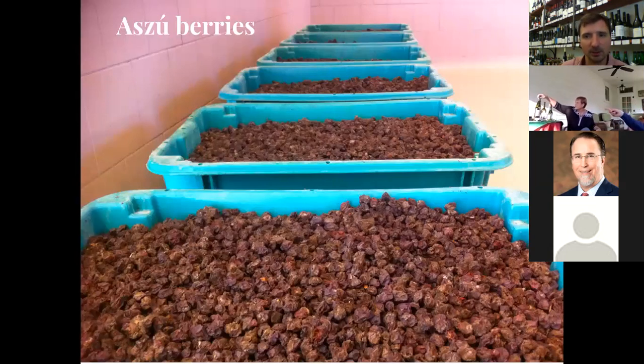These are what the Osu berries look like. So this is what people pick by hand, one by one. And they are not just raisins. These are attacked by what I described earlier, the noble rot, the botrytis fungus, which perforates the skin of the berries. So the juice disappears, and the sugar level and all kinds of concentration goes way up.